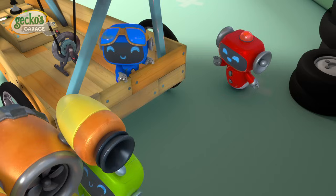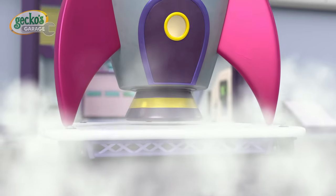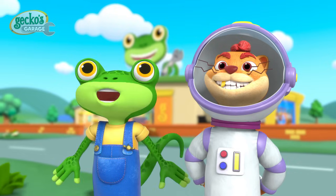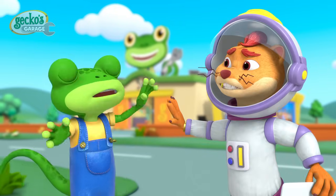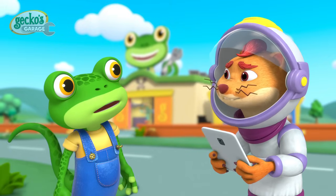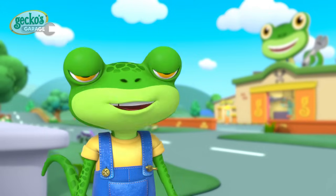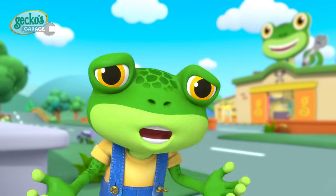Sure, Mr. Weasel. Ta-da! This rocket ship will take me into space first! Wow, good luck, Mr. Weasel. But I'd better get back to the mechs. Wait! Could you help me blast off, please, Gecko? I just need to work out how to switch it on. I'll help if I can, but getting into space really isn't so easy.